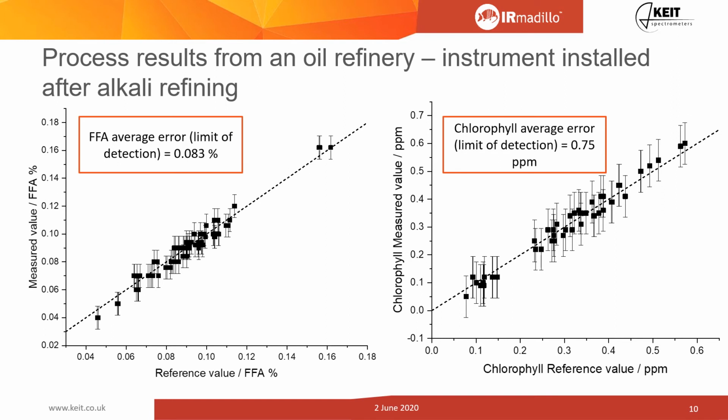So these results were taken from an online installation and sampling that was taken offline throughout that installation and verified in the laboratory. And we've managed to get an average error of 0.083% for free fatty acid. You'll notice these are much lower values than 1.6, and that's why the errors come down. We've also looked at chlorophyll for them, and we've managed to build a calibration curve of 0.75 ppm, which I think is fantastic. And that, as we'll show in a second, allows us to monitor things like chlorophyll spikes. I'm not sure that's sufficient to do process control for the chlorophyll, but certainly good enough for monitoring spikes of chlorophyll that may come in through the process and alerting the operators to do something about it.